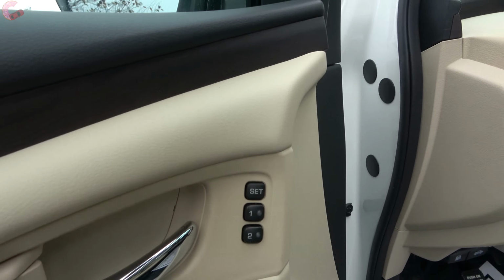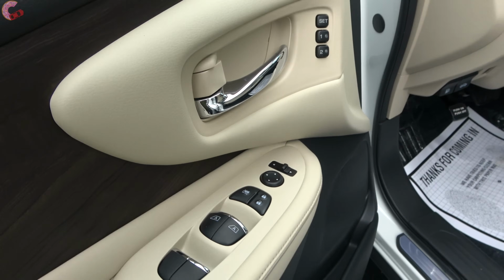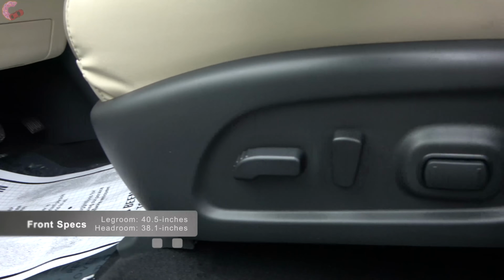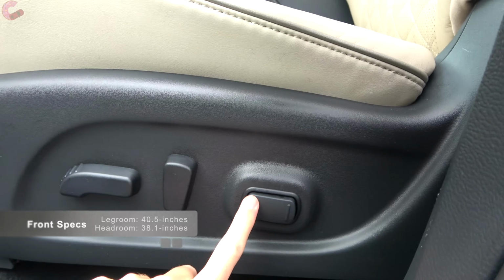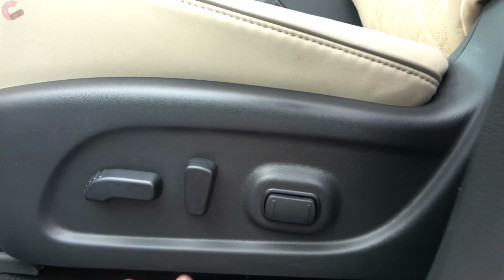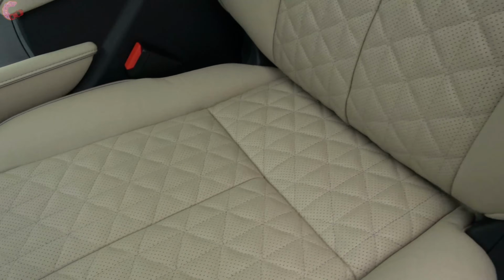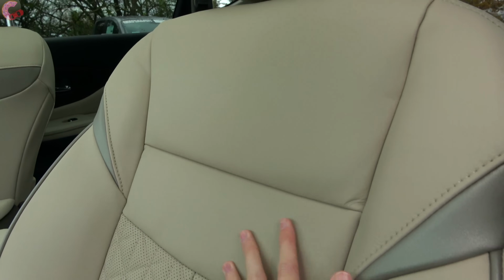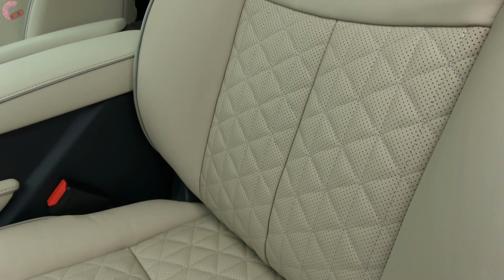On SL and up, you have 2-person memory seating, and then your front 2 windows are one-touch auto up and down. As far as your seats, this is the 8-way power adjusting seat with 2-way lumbar support. It comes on all but the very base S model. And then returning back here to the seat, like I said, this is semi-aniline leather. One of the nicest grades offered on any vehicle. It definitely feels very supple, and I like the quilted design.